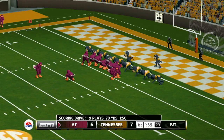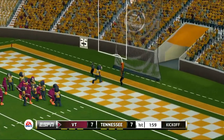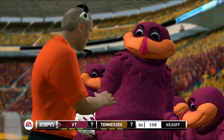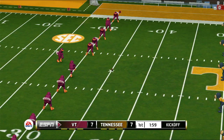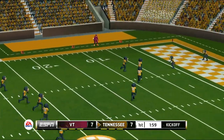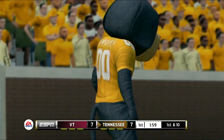Here's the PAT to tie this thing up. And he converts the extra point. A 9-play, 75-yard drive, and they add 7 points to the scoreboard. We get a tie game at 7-7. Looks like they're ready for the kick. He sends this one deep. And it goes into the end zone, down for a touchback.